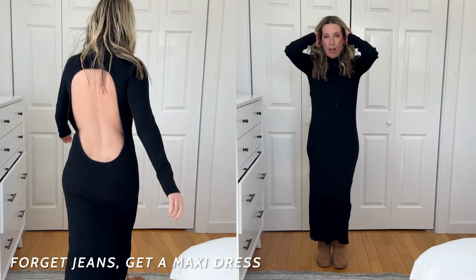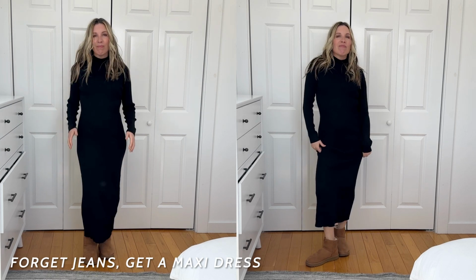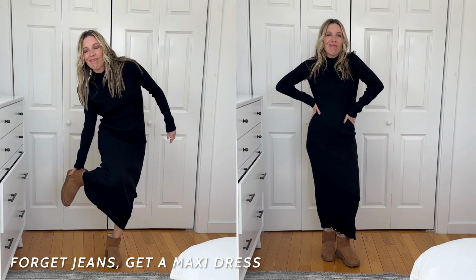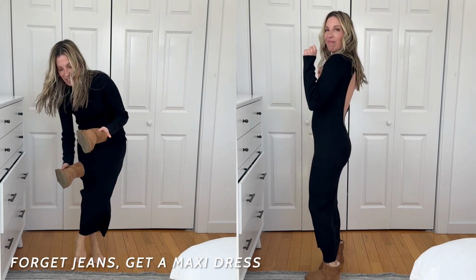Uggs also make it possible to wear pieces that don't always work with my heeled Sorels. This is the one big departure from jeans and a sweater: a long maxi dress. I am completely over short little sweater dresses. I know people love them. I get it. They look cute on other people, but they don't feel current. I don't want to wear them. Also, there's so much leg, and you gotta deal with tights, and I don't want to deal with any of that.